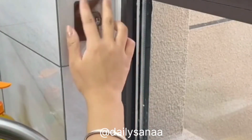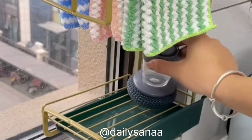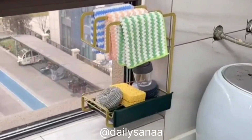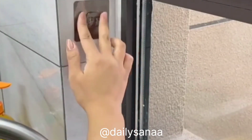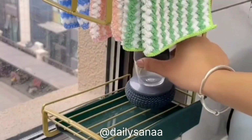This small gadget helps organize kitchen towels as well as cleaning supplies. This small gadget helps to organize kitchen towels as well as cleaning utensils and can be installed easily without holes in the wall.